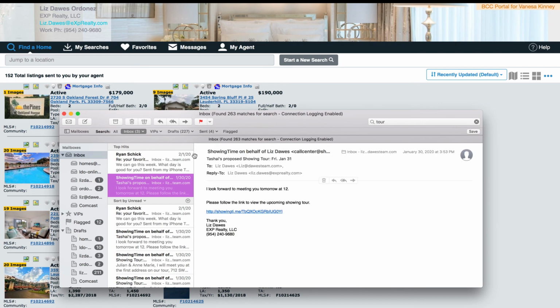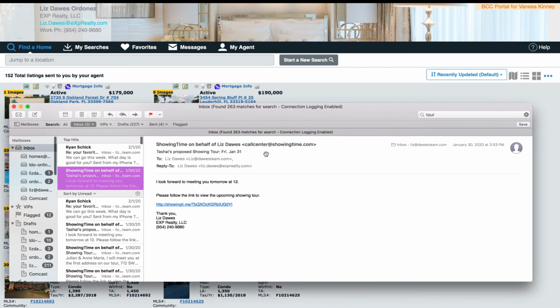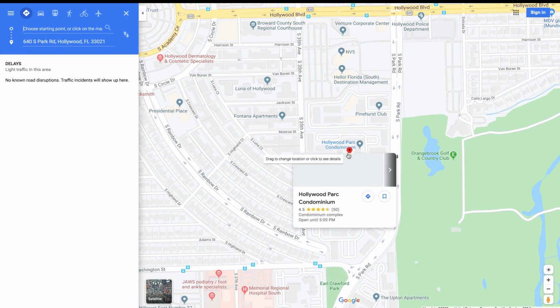So here's the email. Here's what it looks like. It's going to come from call center at showingtime.com, right? Always meet us at the first property listed on the tour. When you click on this link, it opens up to a map, okay? When you click from your mobile device, when you click on this car icon, it will engage the GPS on your device and it will give you instructions on how to get there, okay?